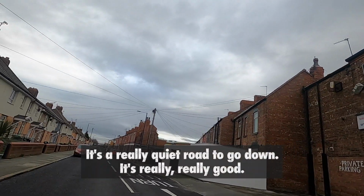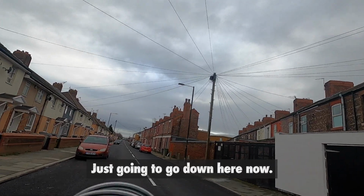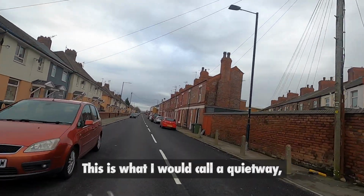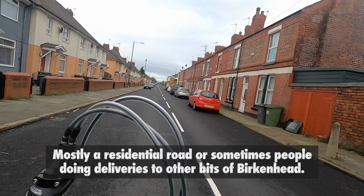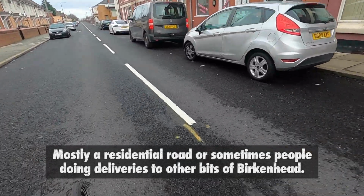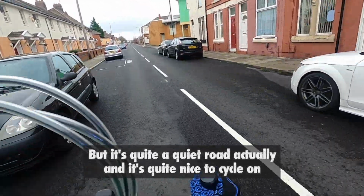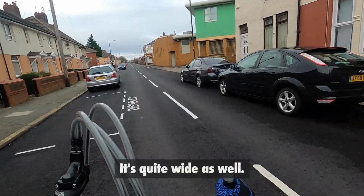It's a really quiet road to go down. It's really, really good. Now, this is what I would call a quiet way. It tends to be a really quiet road. Mostly a residential road, or sometimes people doing deliveries to other bits of Birkenhead. But it's quite a quiet road, actually. It's quite nice to cycle on. It's quite wide as well.